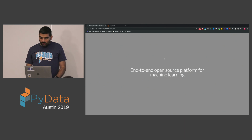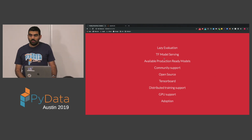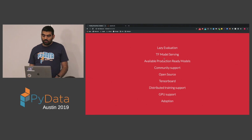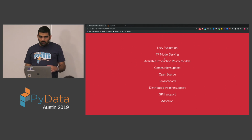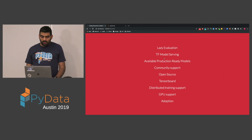And TensorFlow is great for this type of production setting because it supports a number of things out of the box. I will spend a little bit of time on each of the sections here. Not everything is as important as some of the other things, but overall it provides all of the advantages of that library over all of the other available alternatives out there.